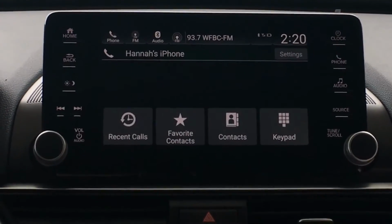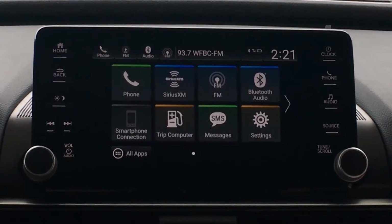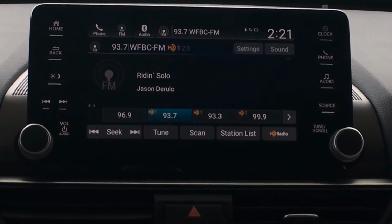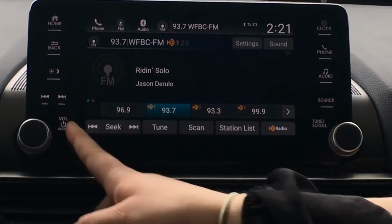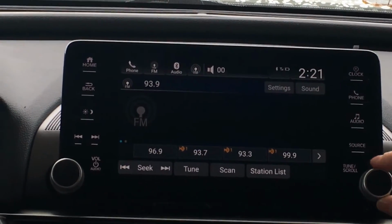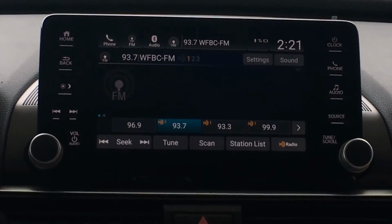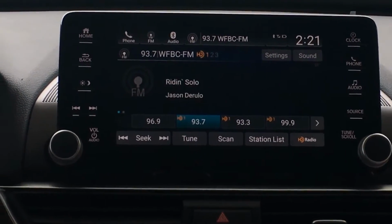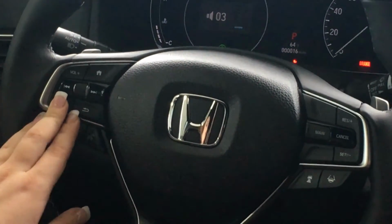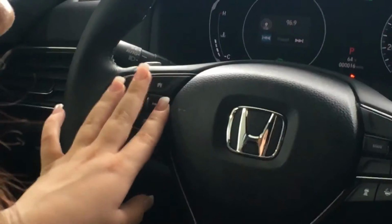So as we leave the phone settings, I want to move on and do some of the audio controls for you. So we're going to go home. Let's go with FM radio. That's kind of the regular thing we listen to all the time, right? Your basic volume controls are right here on the left. The tune, to be able to change stations, is right here on the right. And as well, those controls are on your steering wheel. So volume plus and minus, that's how you can change the volume. And to change the preset station, that left and right arrow on either side of your scroll, you're able to cycle through those presets really easily.